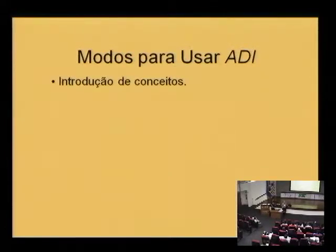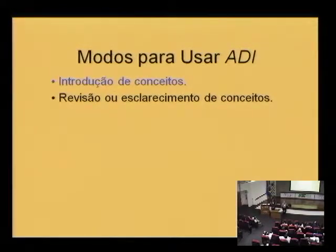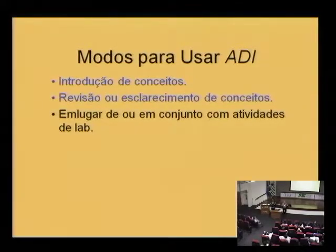How do we use interactive lecture demonstrations? We can introduce concepts. So, for example, Newton's third law, we can introduce it using this. We can review concepts. Or even sometimes in a laboratory, we can use them when a measurement is very difficult to do it interactively rather than have students work and not do the measurement correctly.